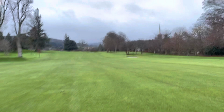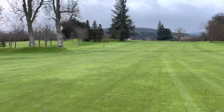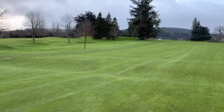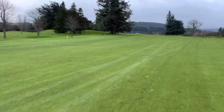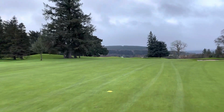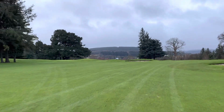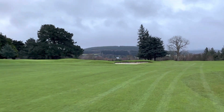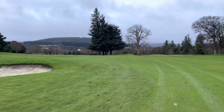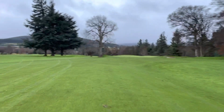Obviously coming up the 10th here at Whitechurch. No sign of life in the trees as yet, going to bud and ready for leaf, but that will come. We had a bit of rain overnight, but the forecast is reasonable today, so nice to get a little bit of sun. And that's the 10th green.